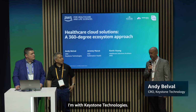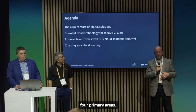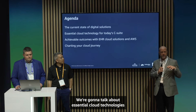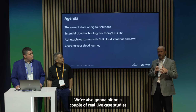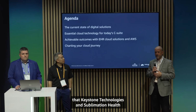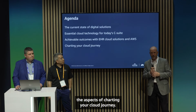I'm with Keystone Technologies. Let's get to the agenda here real quick. Today we're going to talk about four primary areas. We're going to talk about the current state of digital solutions. We're going to talk about essential cloud technologies for the C-suite. We're also going to hit on a couple of real life case studies, where it's achievable outcomes and what we're able to accomplish by utilizing the approach that Keystone Technologies and Sublimation Health have teamed together to deliver to the marketplace. And then finally, we'll walk through aspects of charting your cloud journey.